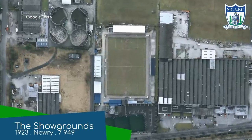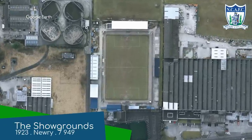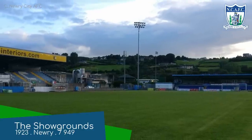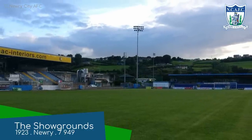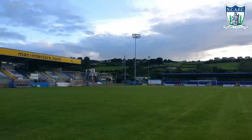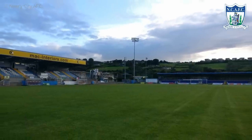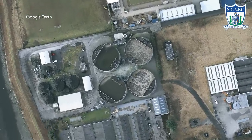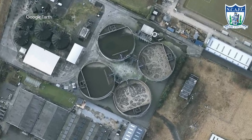Is that the Showgrounds? Newry City. I mentioned the surrounds of a couple of stadiums in this video, and this place is without a doubt the loser. It's situated in an industrial estate, but that's not the bad part. There are open air tanks of sewage that are 40 meters from the field. That's a sewage treatment plant next door.